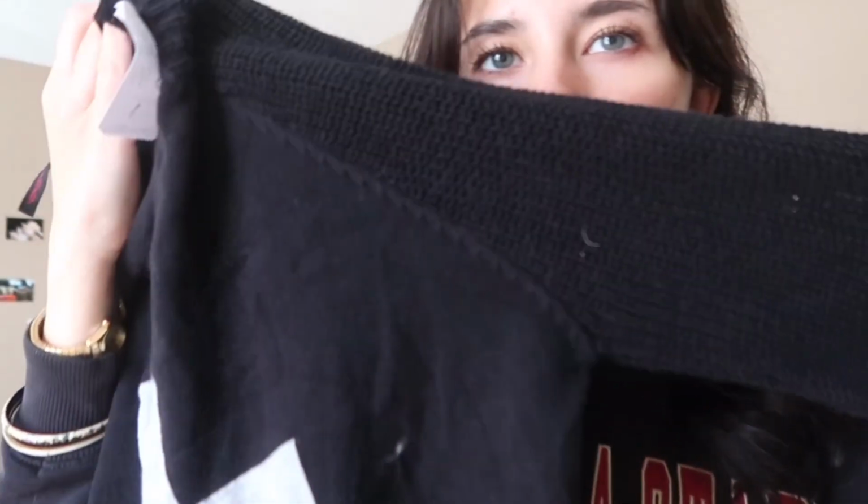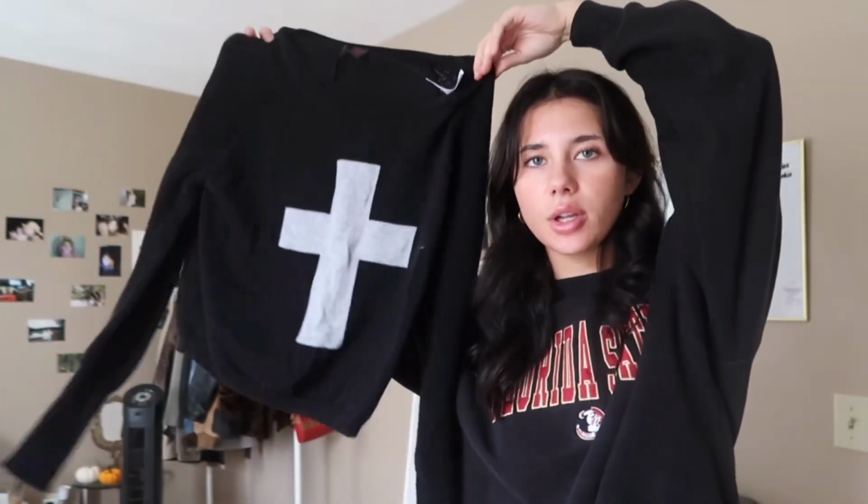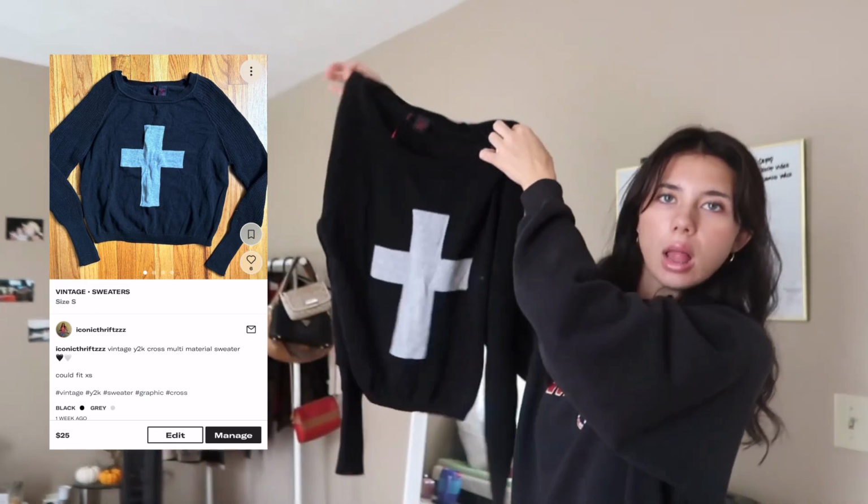Definitely can tell it's like a vintage boutique Y2K brand, but it's just this cute little sweater with a cross on it. And then the sleeves are like a different kind of sweater material. I don't know if you can see, yeah, there you go. But I just really, really like this. The sleeves are so cute and I love the cross. It's giving Chrome Hearts vibes, love it.